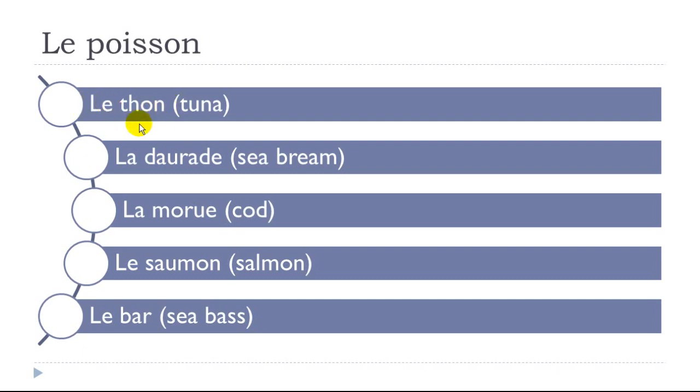Le thon. Remember, H here is not pronounced. Le thon, la dorade, la morue. Final E not pronounced. Le saumon. O-N, remember, nasal in your nose. Saumon. Le bar.